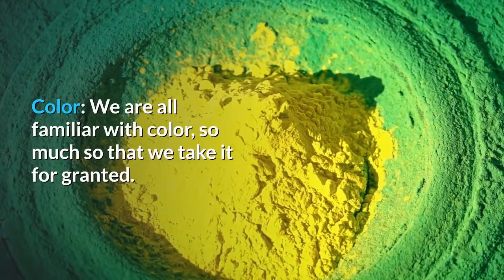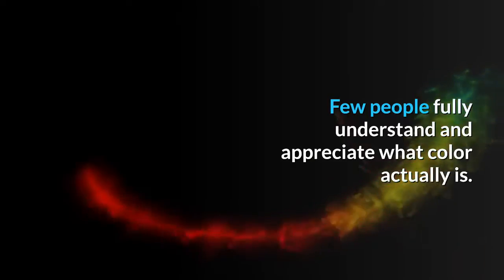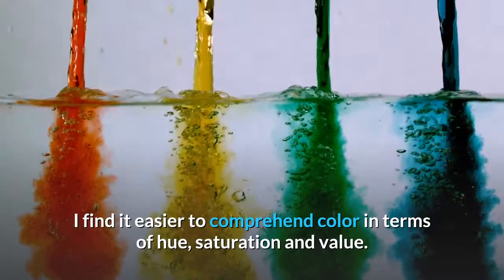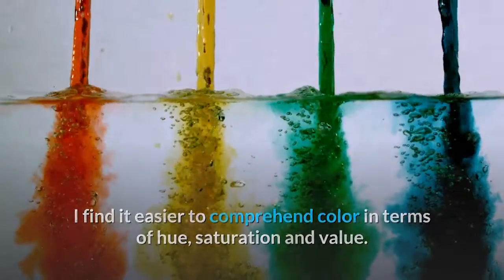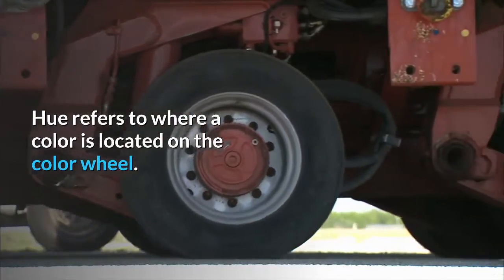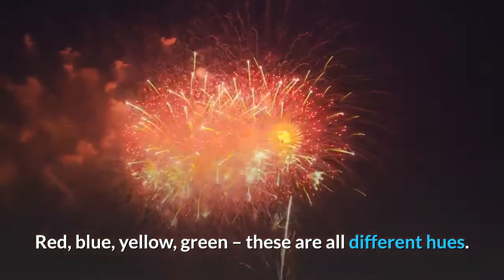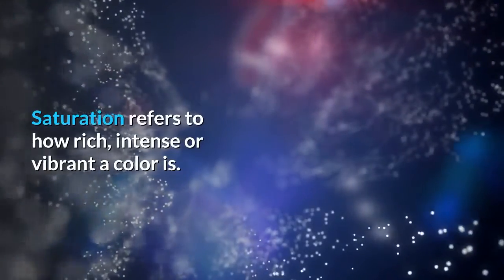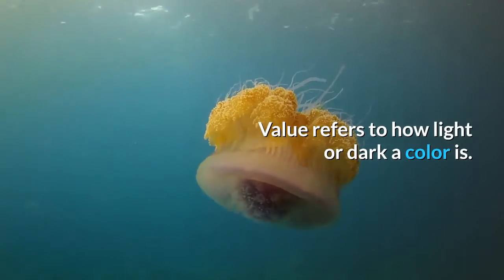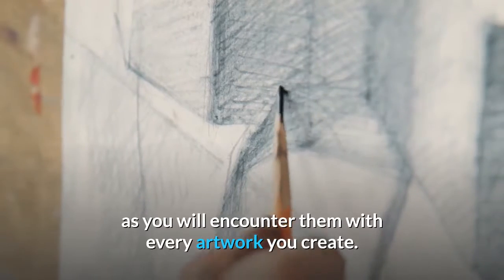Color. We are all familiar with color, so much so that we take it for granted. Few people fully understand and appreciate what color actually is. I find it easier to comprehend color in terms of hue, saturation and value. These are the three elements which make up a color. Hue refers to where a color is located on the color wheel. Red, blue, yellow, green, these are all different hues. Saturation refers to how rich, intense or vibrant a color is. Value refers to how light or dark a color is. Learn these three terms and learn them well, as you will encounter them with every artwork you create.